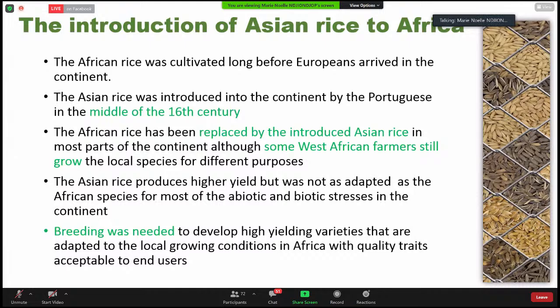Therefore, there is a very important need for breeding. This is why we have a breeding program. The goal is to combine those important traits that we have in the African rice and the Asian rice to develop high-yielding varieties with good grain quality and adapted to local conditions.